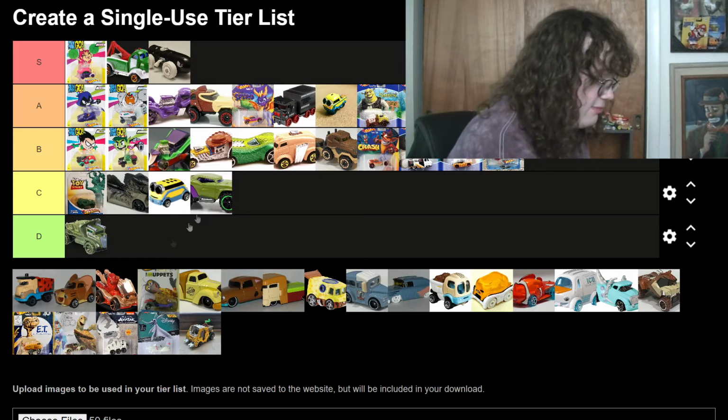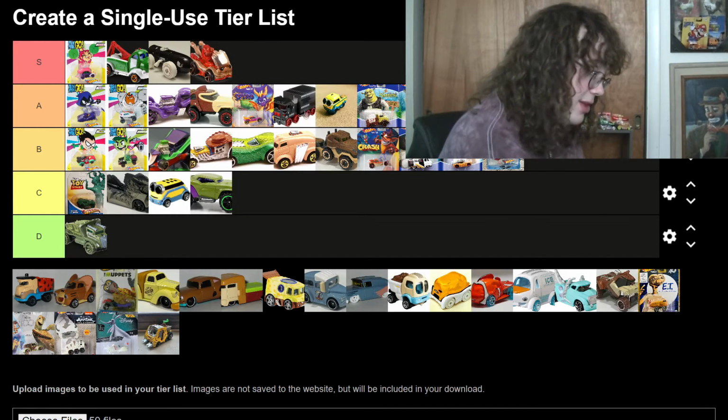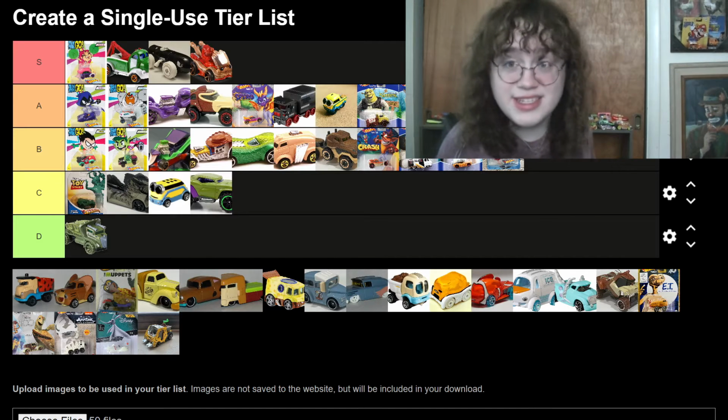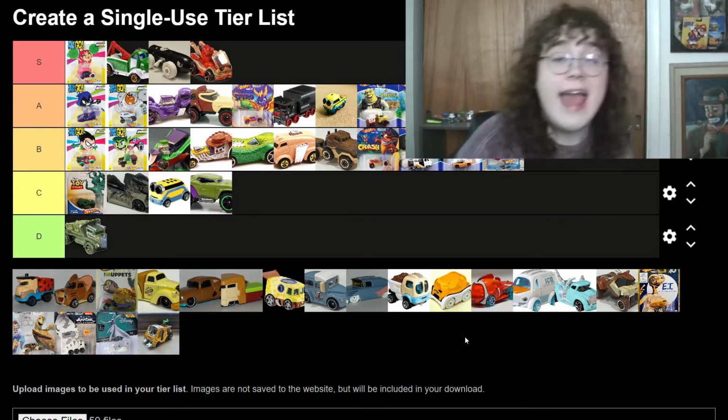Okay, and if you don't like it, it's not opinion, it's fact. So, haha. You can't do anything about it. Groot Go-Kart is now an S tier car, and you can't say anything.